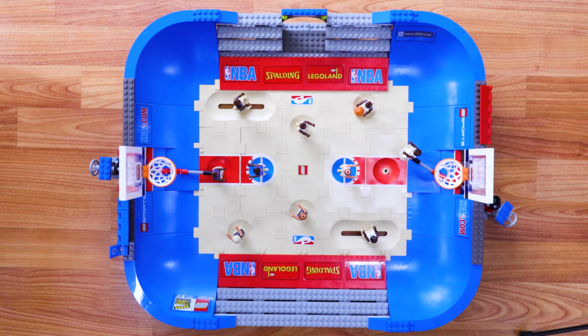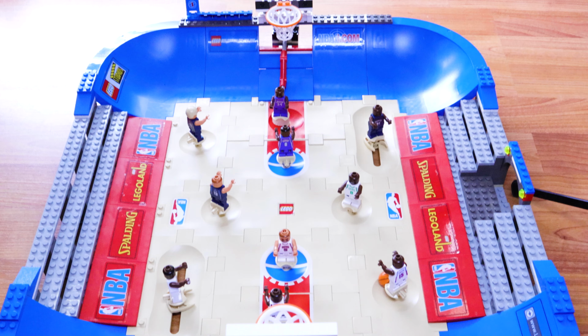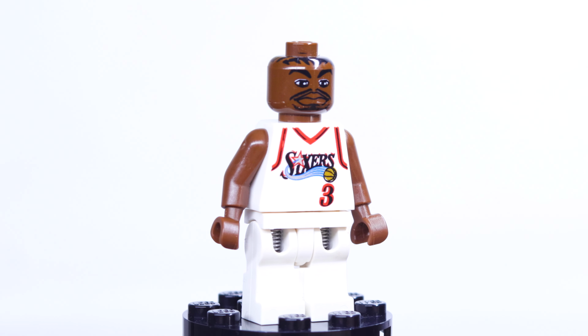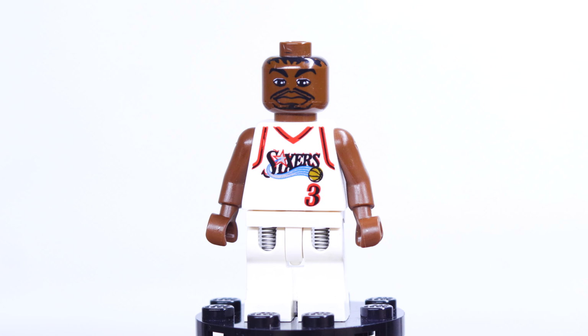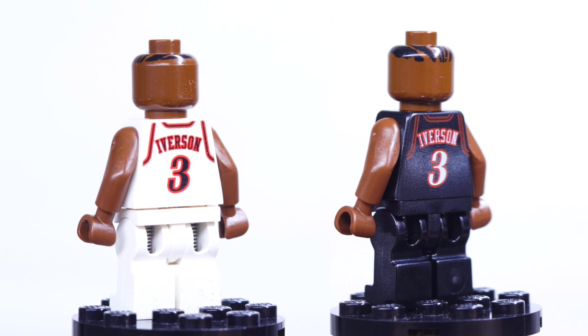Set number 3433, the Ultimate NBA Arena. It retailed for $80, had 491 pieces, and 10 minifigures. The first minifigure it included was Allen Iverson in this white uniform, which you can kind of see how it differs from the one in the collector pack.